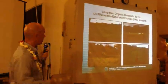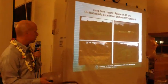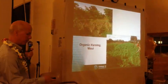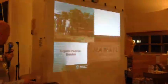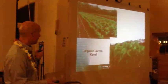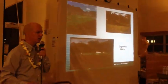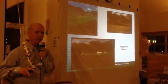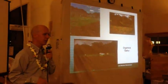We have examples: long-term research at the UH Waimanalo Station for about 20 years, and all over the islands, organic farms in Maui, Kona in Big Island, Molokai, Kauai, and Oahu. These are farmers on the ground that have been doing this for decades, and we can borrow some of their knowledge along with the local indigenous knowledge to promote healthy agricultural systems in Hawaii. So thank you all.